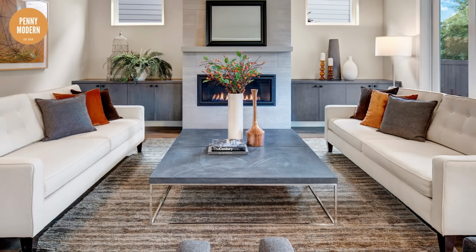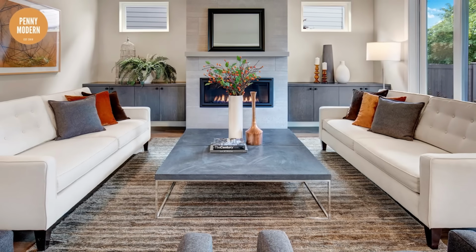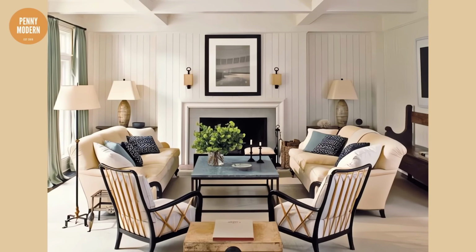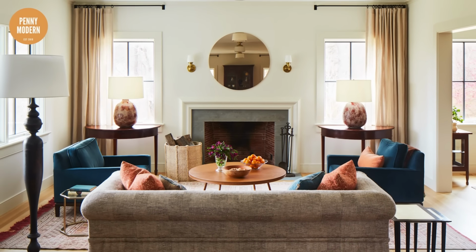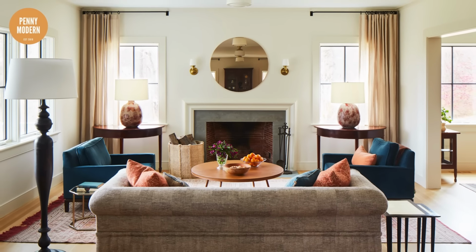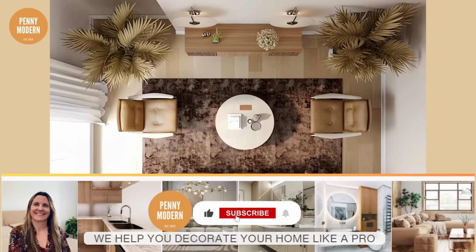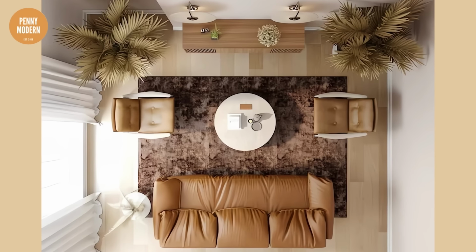Here's how it works. Place identical pieces of furniture like two armchairs or two side tables on either side of your focal point. This creates a balanced, cohesive look that's both visually pleasing and functional. It's particularly effective in square rooms where the symmetry helps to fill the space evenly. The beauty of the symmetrical layout is that it naturally draws the eye to the center of the room, making it feel grounded and inviting.